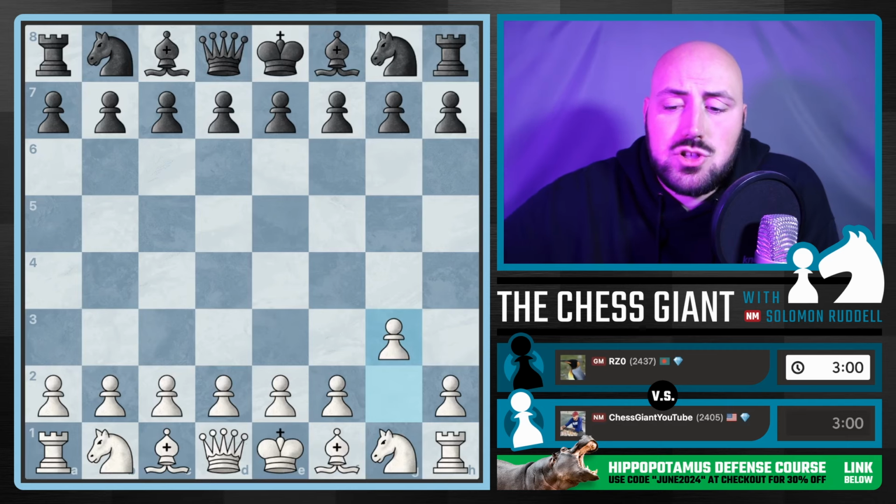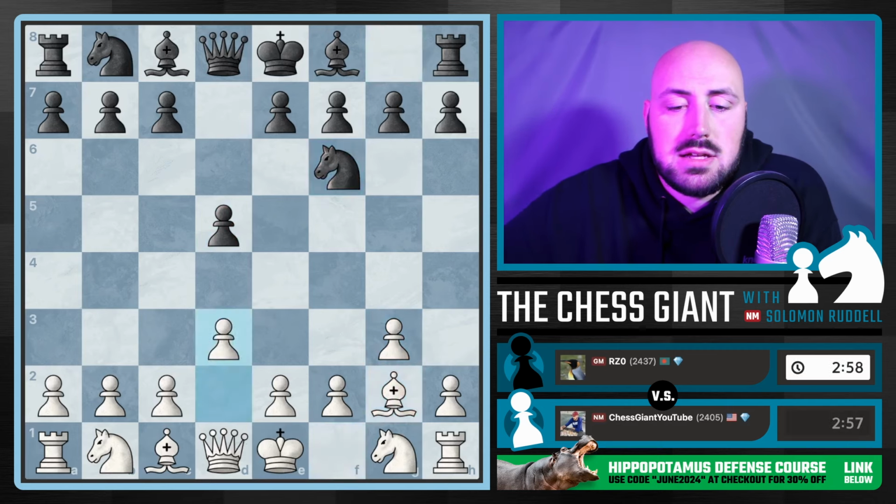Now, there's a lot of different moves that you could play to get into the Hippo, as we know. But I personally like to prioritize kingside development. I think it makes transitioning or transposing into other openings, depending on what the opponent plays, a lot easier. And honestly, if I need to castle my king, I'd like to be able to. So that's why I play g3, Bishop g2, and d3 fast.